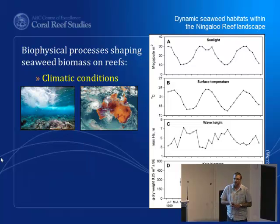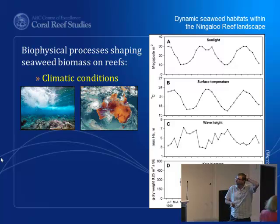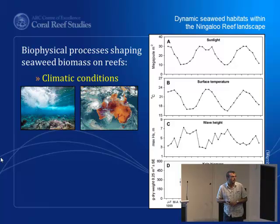Now, we do have some understanding, and we can take it from literature both in temperate rocky reefs as well as tropical coral reefs. This is a temperate example, and one of the main things we see driving algal biomass in some of these reefs is climatic conditions. Here we've got sunlight and surface temperature, and as those two parameters pick up, we see an increase in kelp biomass, and then another climatic factor, wave height, when that starts to pick up in the same season, we see a breakage and reduction in kelp biomass on those reefs.